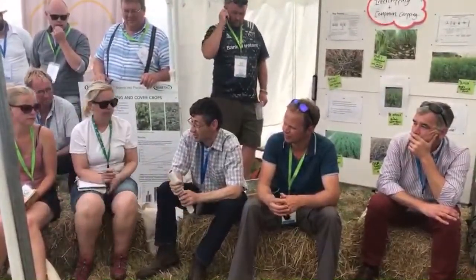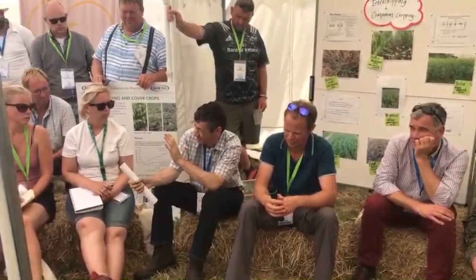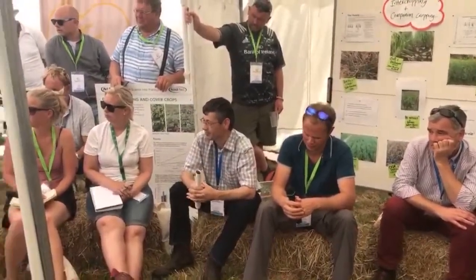So I think there was a DEFRA funded project looking at, it's not strip tillage, but it's the strip tillage technique that is very much, you know... Because I'm feeling if you've got a good green cover, which will come after the maize... Be there before harvest. I think that's where that comes into play.